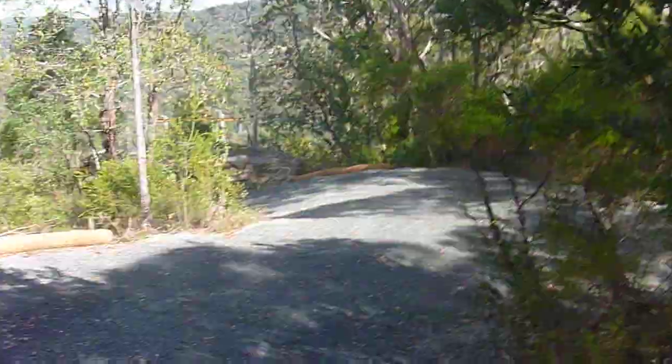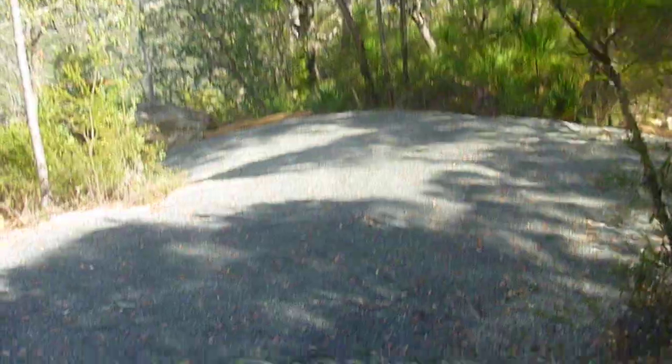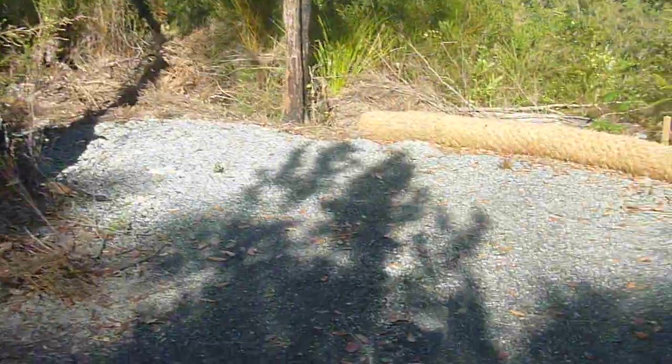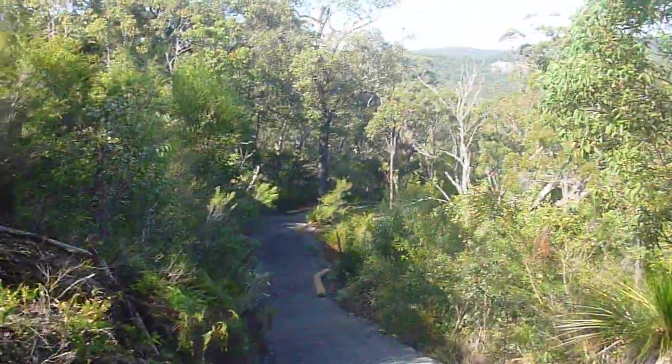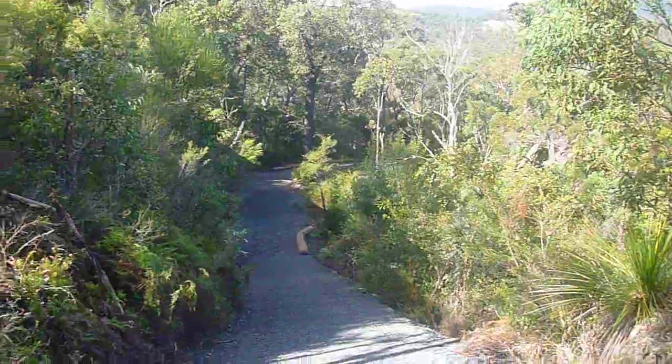Oh, it loops right around again. Okay, so here's a turning circle. So you'd back up into there and it allows you to get back up again. I gather they had to do this because if not, in wet weather, you'd have Buckley's chance of getting up here. All right, let's make it around that last bend and see what the view's like, and then we'll head back.